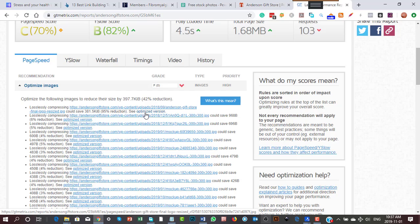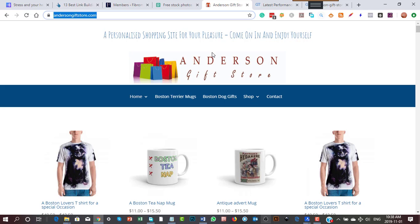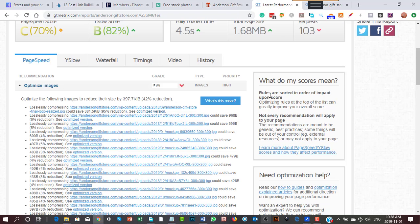There's an optimized version. You see how big it is. Well, this is optimized, I don't know. I doubt they'll do that for me. But yes, it's telling me that this is too big. If I'm going to put it that big on the page, don't have it this big in reality. And that's really what this... Sorry, I love testing my own stuff.